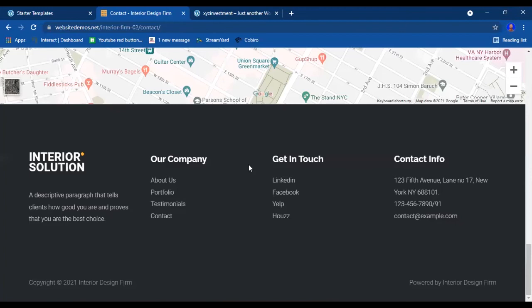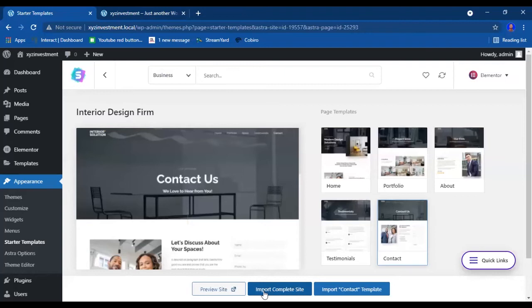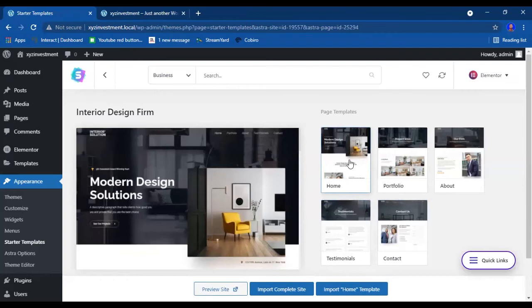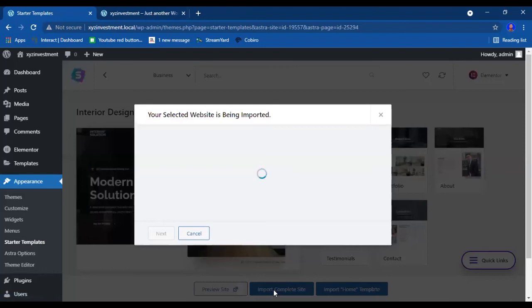I will close this window and go straight to install, Import Complete Site. If I do Import Complete Site, they are going to import this whole template into our site. Another option is Import Contact Template. What this means is that for any of these pages that I select, it will import just that template. So I could make use of that particular template, but we are going for the whole site. I will select that and we'll load it.